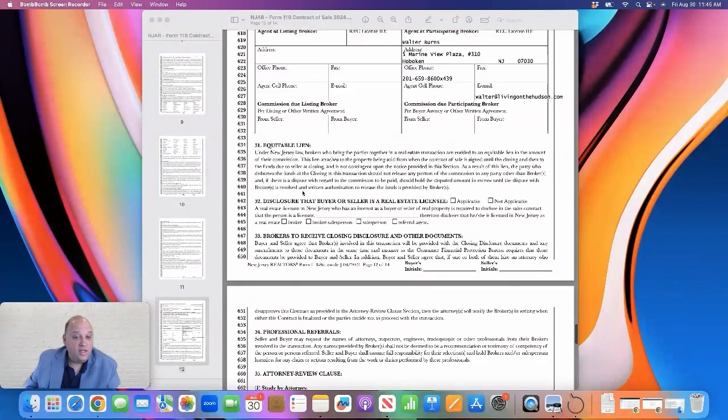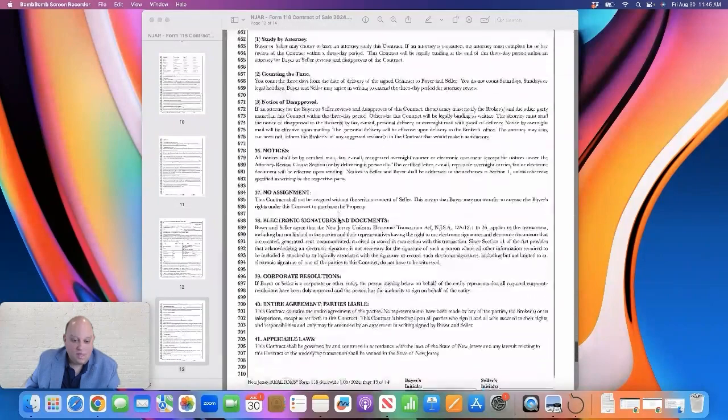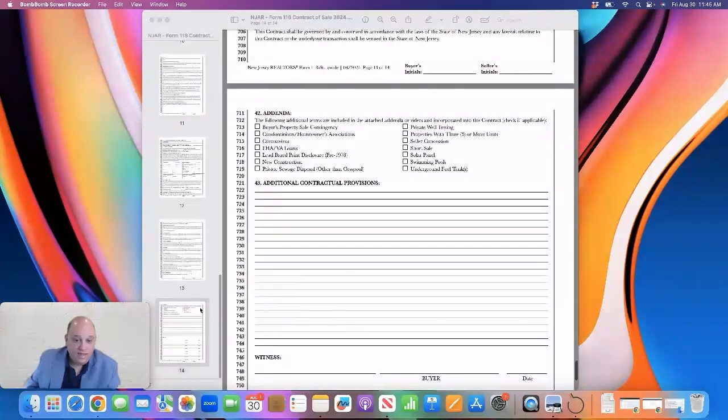If one of the parties, either the seller or the buyer, is a real estate agent or has a real estate license, that has to be disclosed. And that will be in the contract. And then finally, additional contractual provisions. If there's anything specific that was added to the offer, is the buyer waiving the mortgage contingency? Are they waiving part of the home inspection contingency or a certain dollar amount of the home inspection contingency?